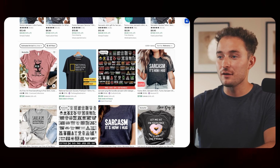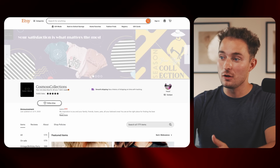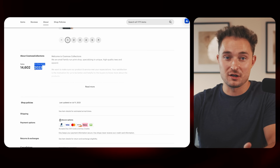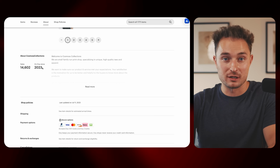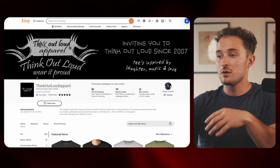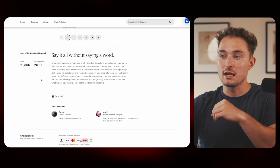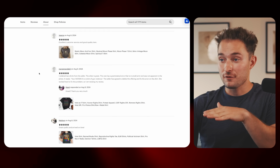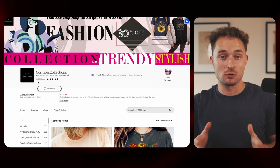Then when we finally find a listing that meets our criteria, we can click through it and we can actually come visit the shop and then scroll all the way down to the bottom to see when this shop started. So for example, this shop has done 14,000 sales and they just started last year in 2023. Now, if we compare that to a shop like this one, where they've done over 20,000 sales, but they opened their shop in 2010, you can see that this first one has a much higher velocity because they've made a lot more money in a much shorter amount of time.